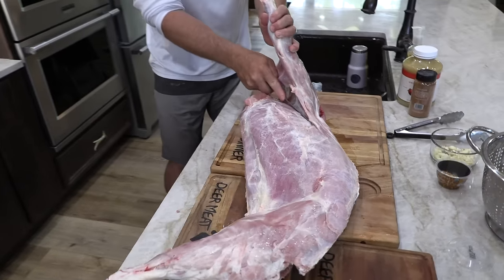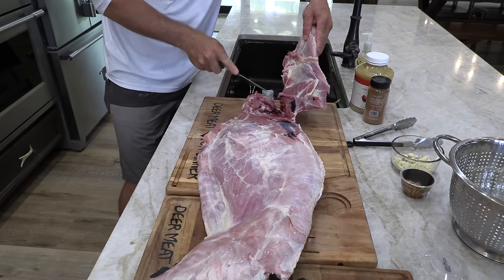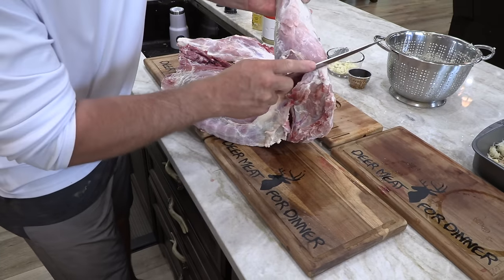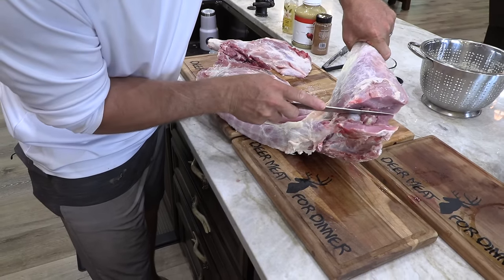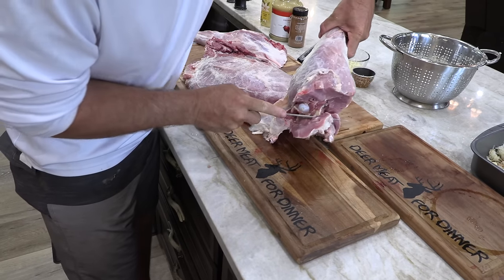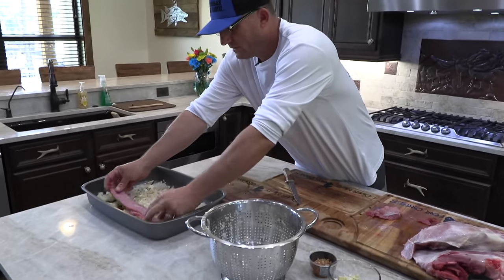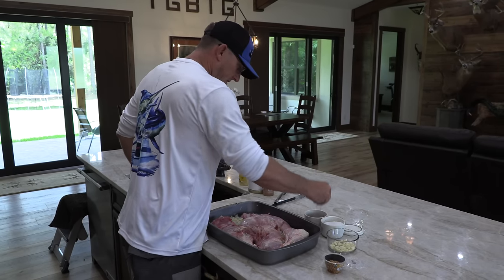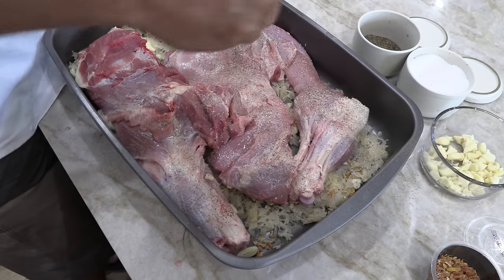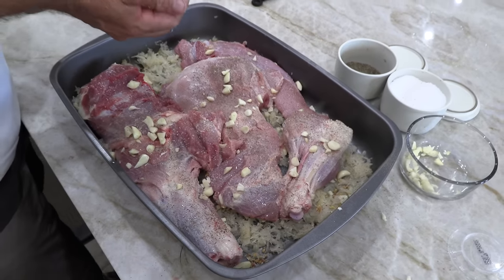So what we're gonna do is we're gonna come in here and we're gonna debone part of it. Now, if you come across any bloodshot, we will cut that out. That's that. This is your ham. I'm gonna just dejoint this thing. So now we're just gonna start laying this meat right in there. We're just gonna take some pepper, some salt, we're gonna put some more garlic in here. Then we're gonna take some ginger.